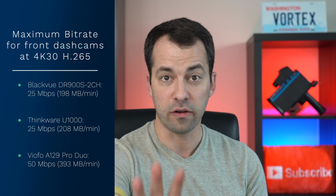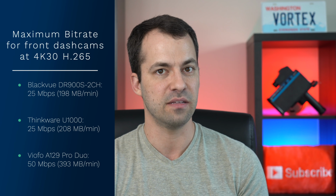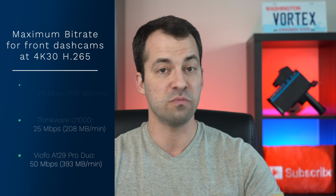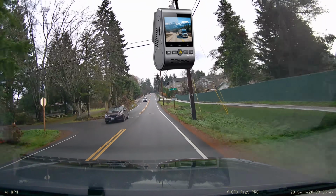Now, when I started diving into the details, I found some technical differences in the specs. All of the dashcams record at 4K up front, but the Viofo's bitrate is actually twice as high as the Blackvue and the Thinkware, which means when there's motion involved, like you're driving down the road or other cars are driving past you, the Viofo should be able to do a better job of resolving any important details like license plates.